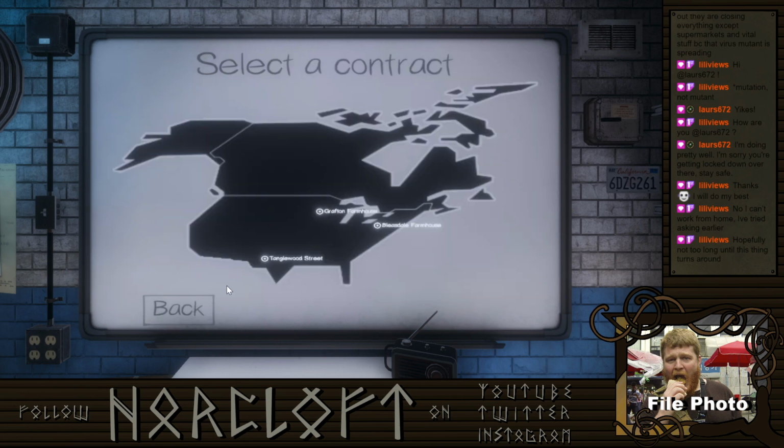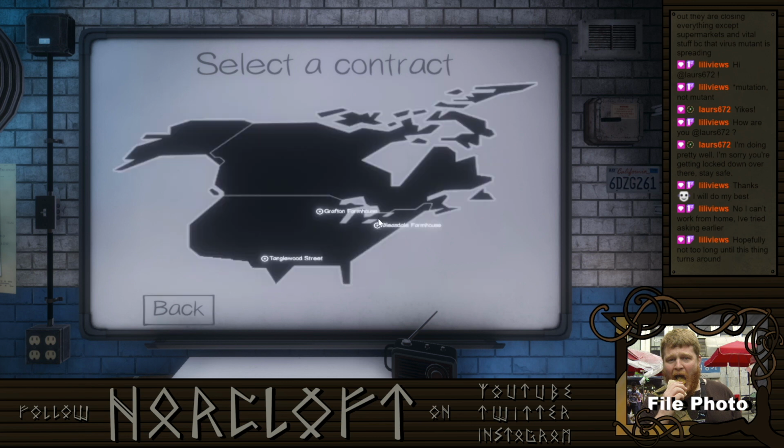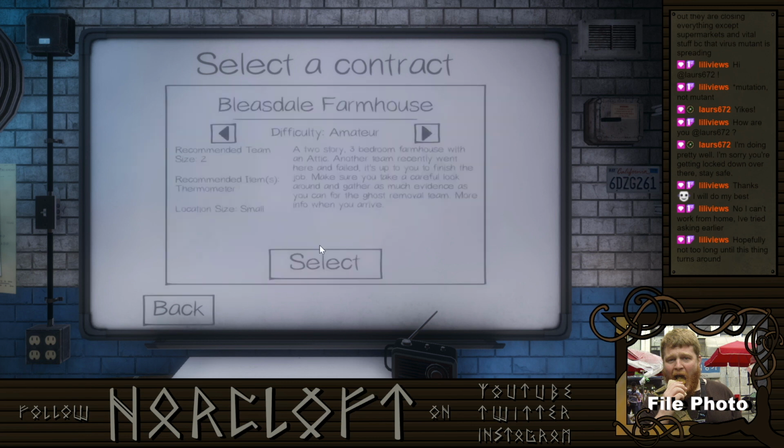What else have we got? Tanglewood Street. A small three-bedroom, single-floor house with a basement. Got an email from a friend. He says there's definitely some kind of paranormal activity here. No. I'm going to go with Blaisdell. Blaisdell Farmhouse.